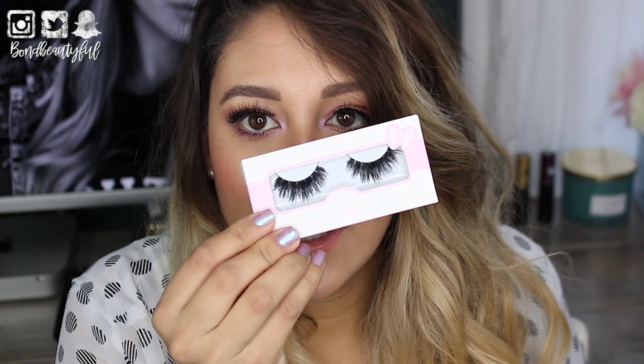And then I got 2 of the risque ones. I wish I would have gotten more now that I'm looking at them, but this is what they look like on their own in the packaging. Can you see that? And then this is how they look on my eyes. I really like them. I think they're really gorgeous.